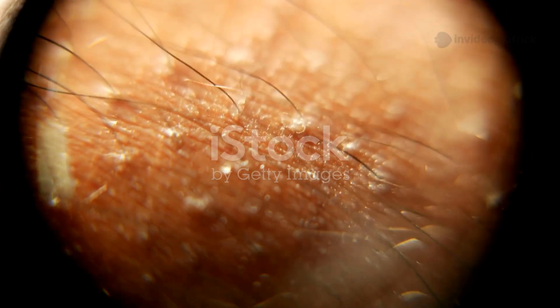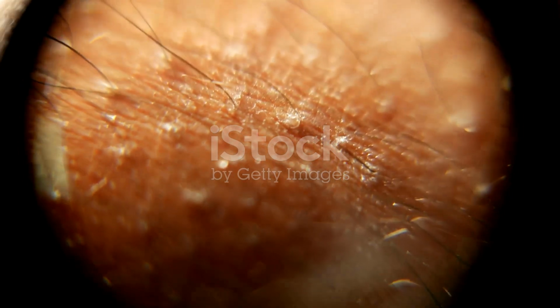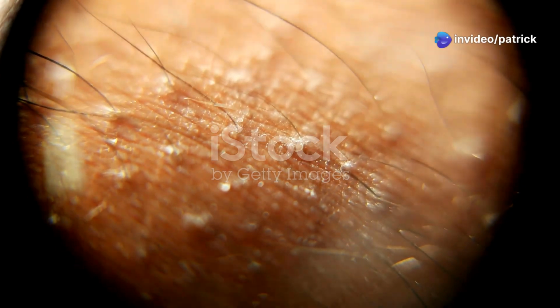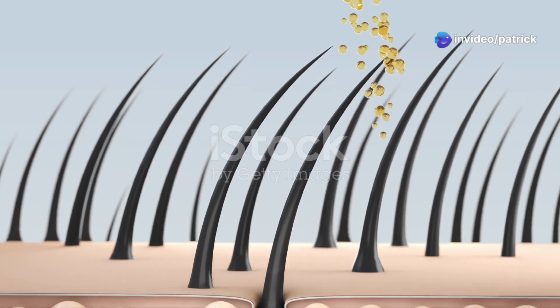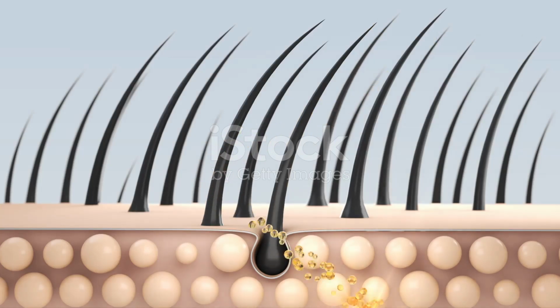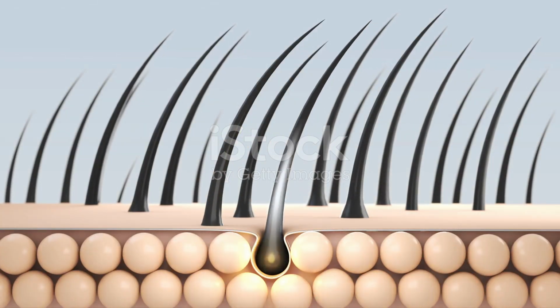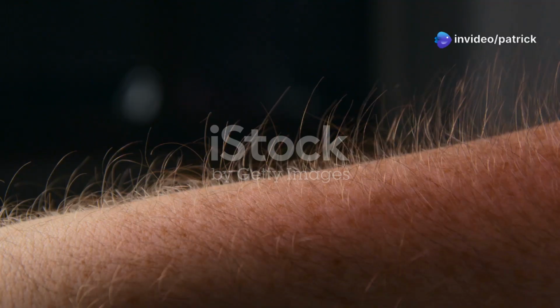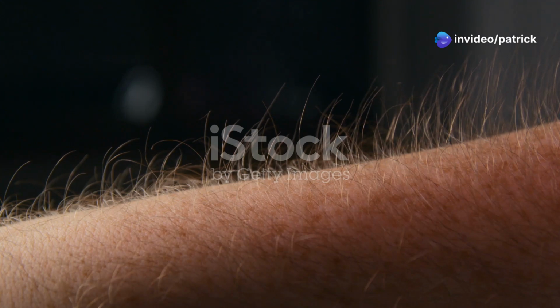To understand goosebumps, we need to look beneath the surface of our skin. This fascinating phenomenon is more than just a reaction to cold or fear. It's a window into our evolutionary past. Attached to each hair follicle is a tiny muscle called the arrector pili muscle. These muscles are incredibly small but play a significant role in the formation of goosebumps. When these muscles contract, they pull the hair follicle upright, creating the bump we know as a goosebump.